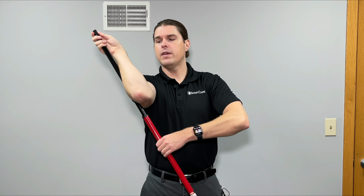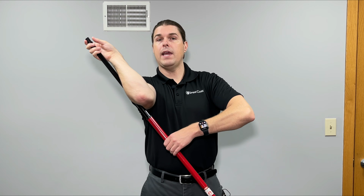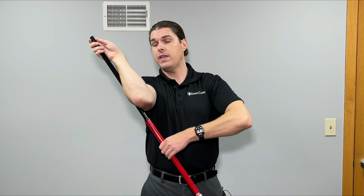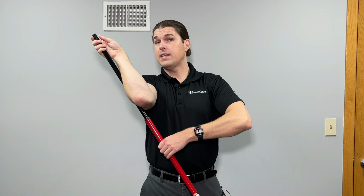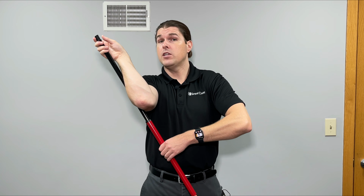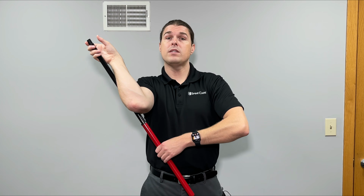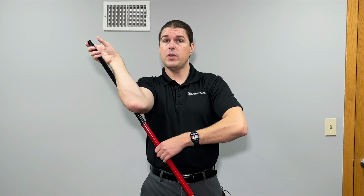So when you do this, what's going to happen is that it pulls the shoulder into external rotation. You'll feel a very deep stretch into that shoulder. Focus on feeling a deep stretch, not causing any discomfort. If this feels good, you can hold it for 15 to 20 seconds, relax, and then repeat it for a couple more repetitions.